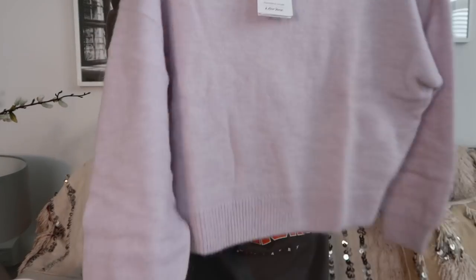So I've also got this jumper, which, I was gonna say I've ordered two lilac jumpers. I'm gonna keep one of them. I don't think it's gonna be this one, because this feels quite itchy. Oh, so annoying, because it looks so good. Oh, no, actually. Yeah, no, that is prickling me.